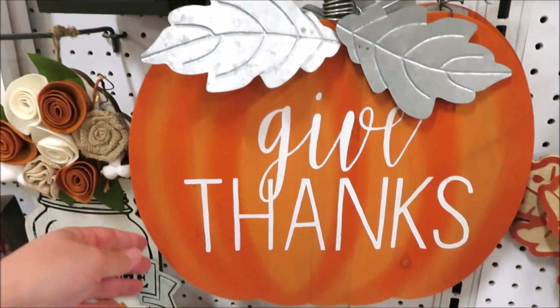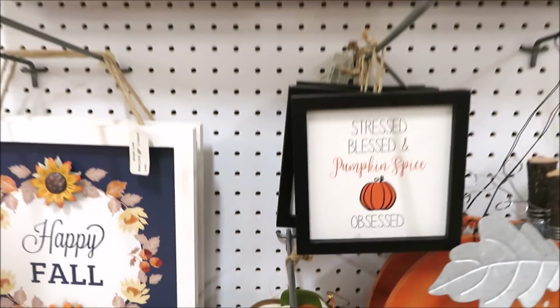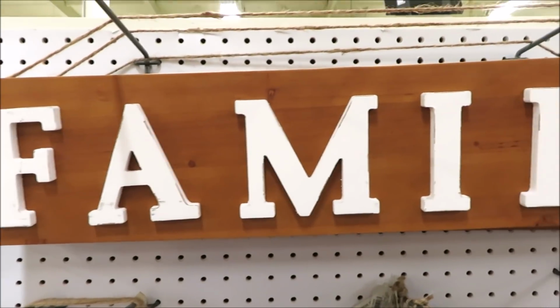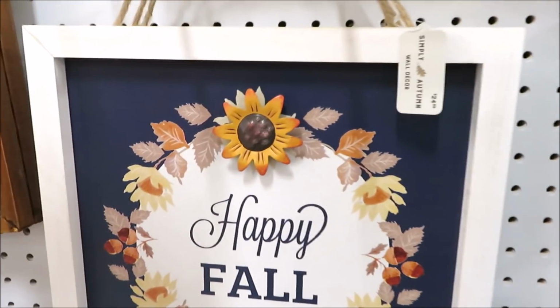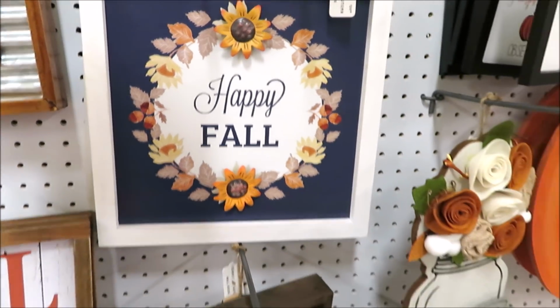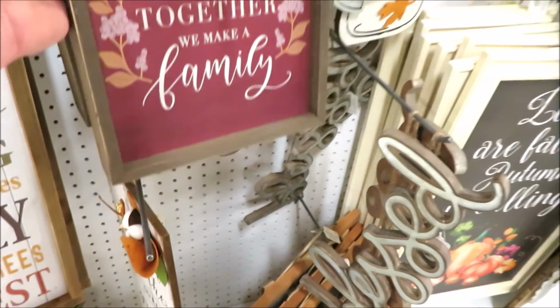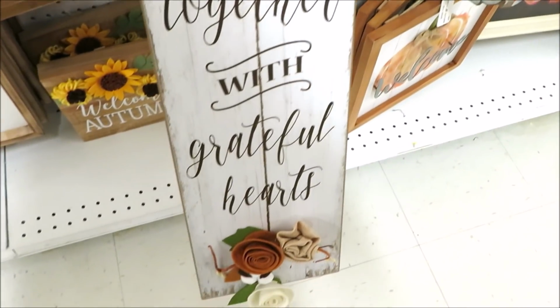I think this might have been the inspiration for the sign that Dollar Tree did this year. It looks super familiar. And here's the larger family sign I told you guys about. That one is $49.99. It is pretty heavy. Happy fall, together we make a family. We've seen that one repeated on a few of their signs.